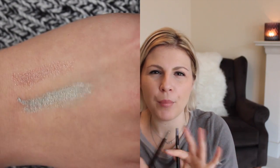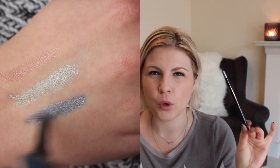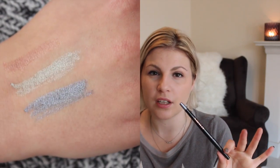Then we've got Molten Pewter, which is somewhere between a silver or gold. It's kind of like a burnished, I think I said this before, burnished, and I wasn't sure whether burnished was a word. Burnished, tarnished? I think burnished is a word, I don't know. Burnished kind of gold. So it's like it's pewter. I'm assuming you guys know what pewter is. And then the final one is Molten Sky, which is much more of a blue, like a cool silver colour.